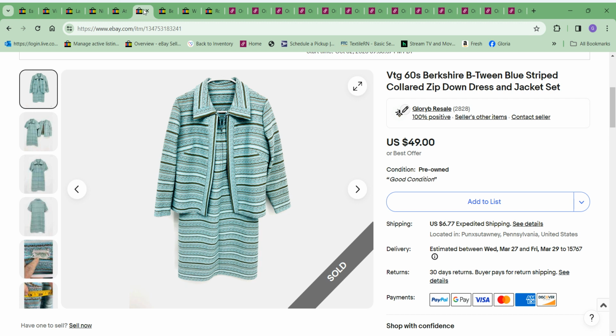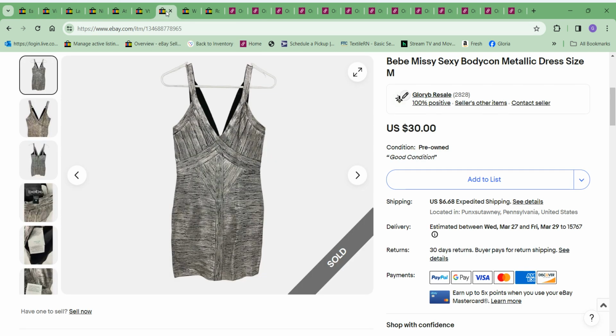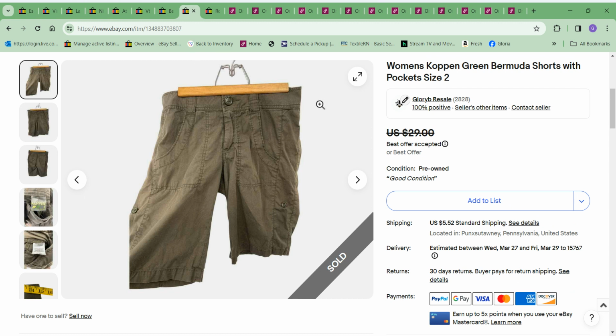Next thing to sell was this 1960s dress and jacket set, and this sold for the full asking price of $49. Next to sell was this Bebe sexy bodycon dress for the full asking price of $30. The next thing to sell was these women's Copen green Bermuda shorts, like a hiking short, and these sold for $25.